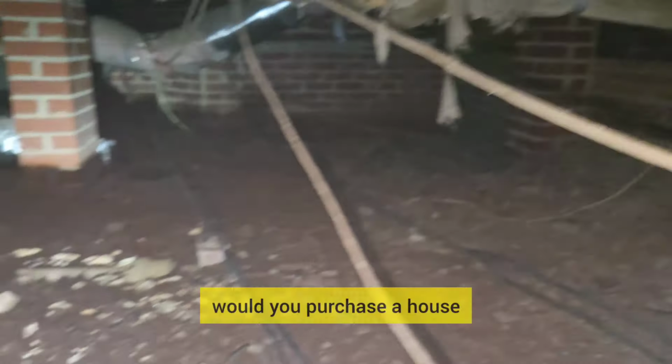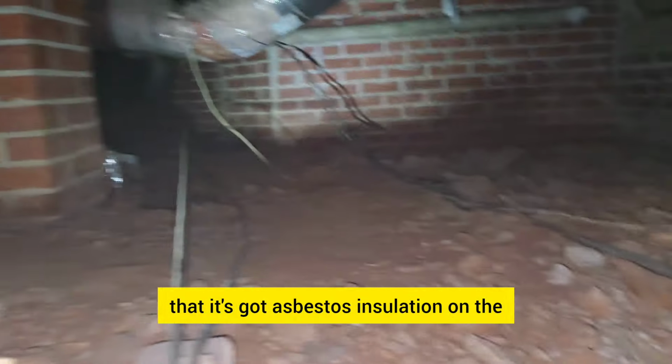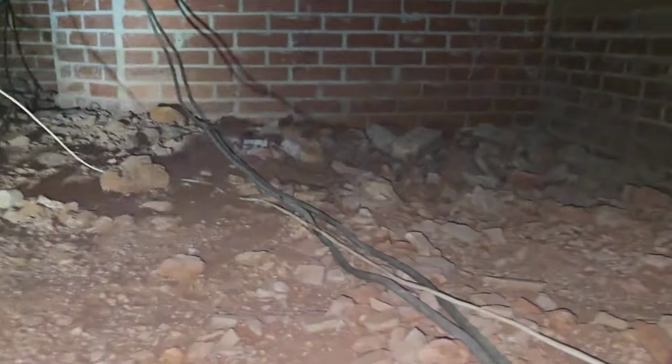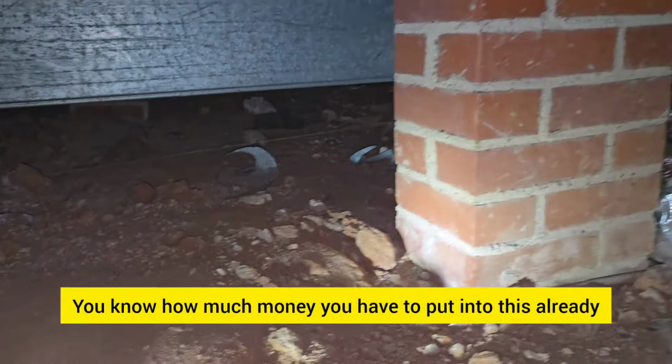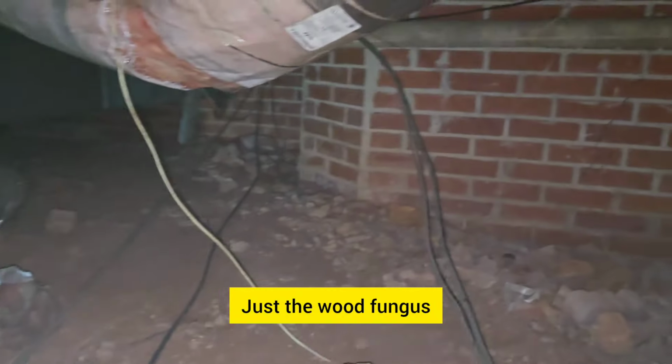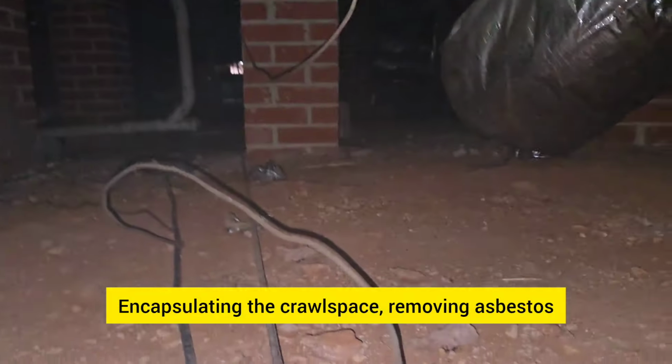Now, would you purchase a house if you were told that it's got asbestos insulation on the pipes in the crawl space? I mean, this lot is breathtaking. It's got like a little house in the back. I mean, it's beautiful. But look at this crawl space. You know how much money you have to put into this already? Just the wood fungus. That's wood rot. You might as well just go ahead and say that's wood rot. You gotta do something with that wood there. Encapsulating the crawl space, removing asbestos. I don't even know what they charge for that.